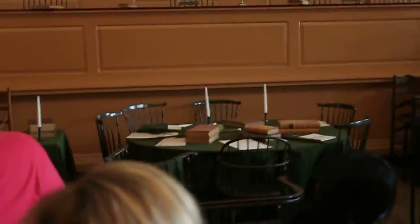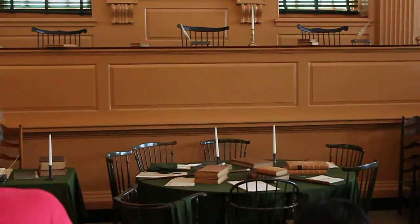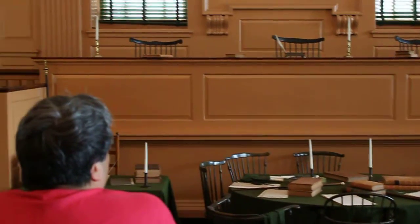During those years, you would have seen some statue symbolizing justice, like the one that's up above the judge's bench today, something that you can find in a modern courtroom. And then below that is a 1785 painting of the seal of the Commonwealth of Pennsylvania.